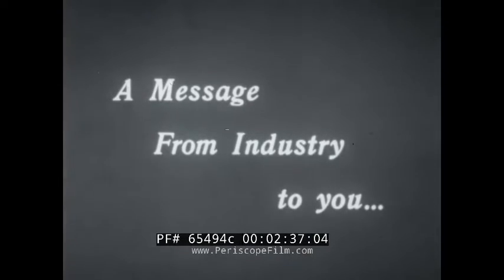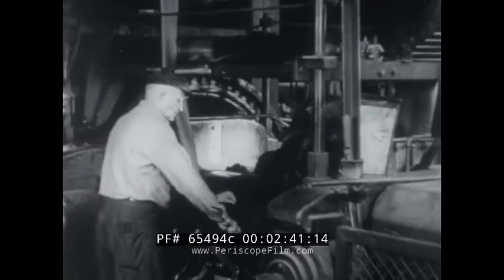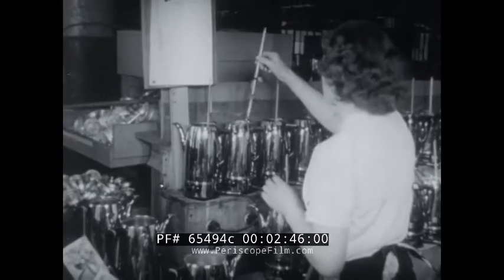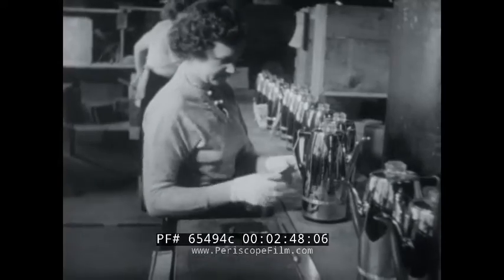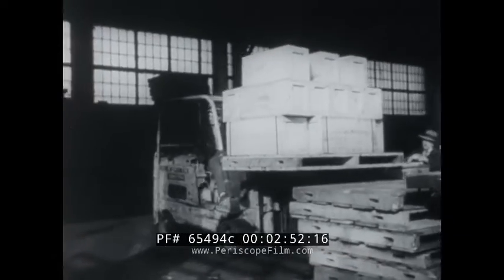Through the years, Americans have learned that machines create jobs. We know that machines have shortened hours, raised wages, and made it possible to manufacture the things we need for our standard of living at prices that people can afford to pay. Machines make life easier for everyone.